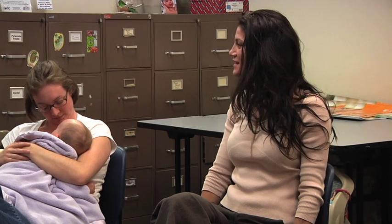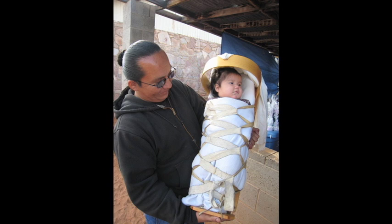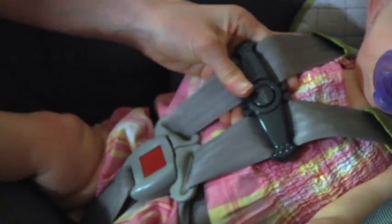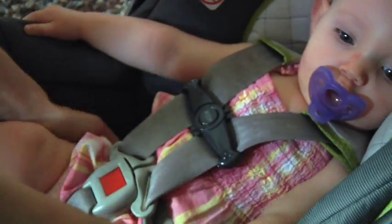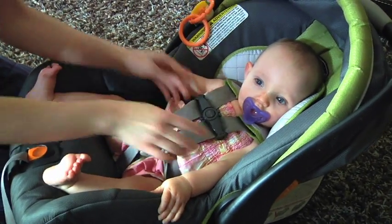In my friend's culture, they typically use a cradle board. Is it safe to put a baby in one of those? That's an excellent question, and a cradle board is a safe way for the baby to sleep. While a cradle board is generally a great method of keeping your baby safe, do be sure to keep the baby in a car seat while riding in a vehicle. A car seat is the safest place for the baby to sit while traveling.